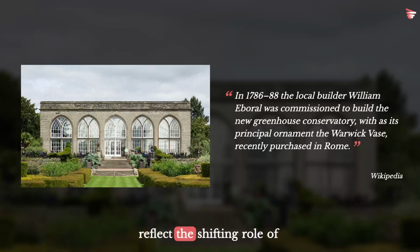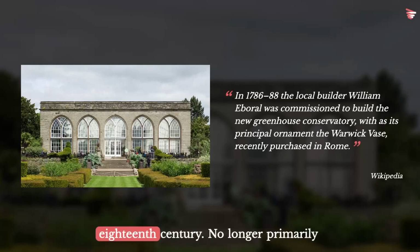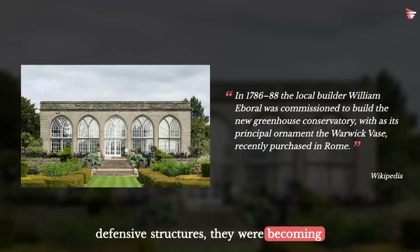These changes reflect the shifting role of castles like Warwick in the 18th century. No longer primarily defensive structures, they were becoming showcases of their owners' wealth, taste, and connections to classical antiquity.